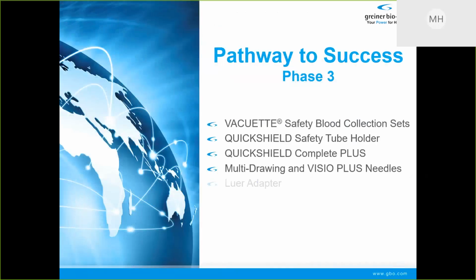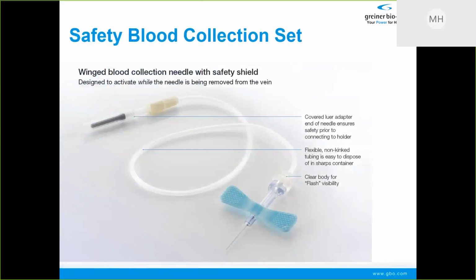Our Phase 3 would be our more manual butterfly, called our Vacuette Safety Blood Collection Set, our straight draw needles, as well as our Vizio needles, which are a little bit unique and which I will show you in a second, and luer adapters. So our more manual butterfly, as you can see in the pictures, is designed for in-vein activation. The body is mildly light blue. It actually helps accentuate the flash that you get.